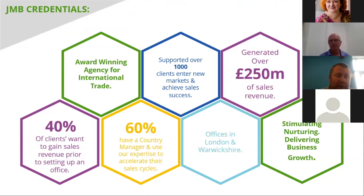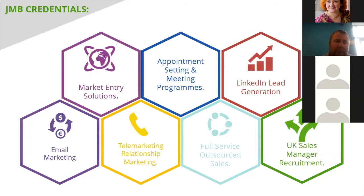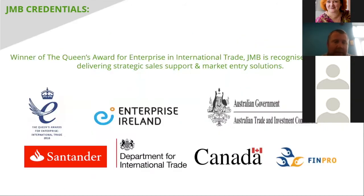40% of our clients are what we call pre-investment, so are looking to come to the UK, set up an office and need some support there. But the majority of our clients do have an office in the UK, and we're supporting their country manager or major representative to help them find new customers. We provide a range of services all around lead generation, setting up of meetings, opportunities, undertaking that work through telemarketing, email marketing, and LinkedIn.